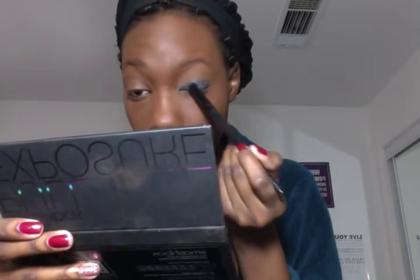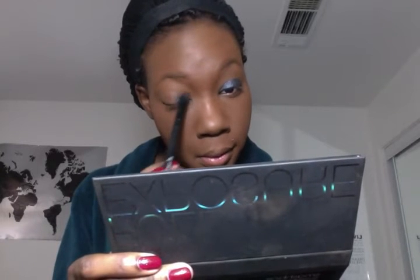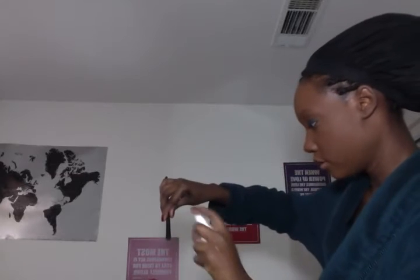Like so. Yeah, I can see what he means about it having kind of like a bluish tint to it. That's really pretty though. So now for the other eye. Applying this all over the lid with a dampened brush, stopping at the crease. And my brush already dried out that fast. I don't want it to be too damp, but it needs to be a little damp. So that should help it out.